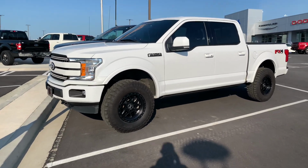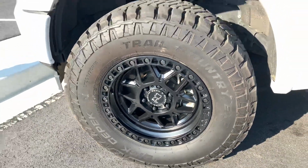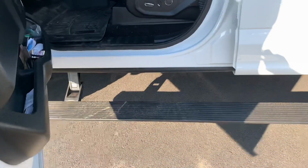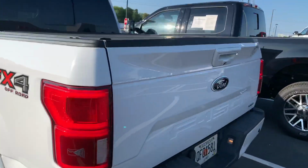And we did the Black Rhino Kelso wheel, 18x9 on 295/70/18. Love that tire as well. He always was running. Upgraded him with the power deployable AMP Research power boards. Really cleans up the lines overall. Already had a bed cover. This is a Lariat platform.